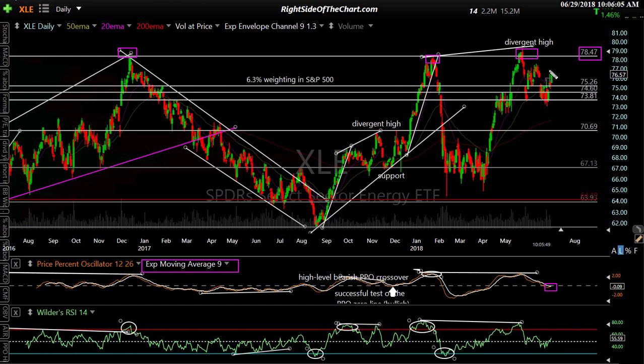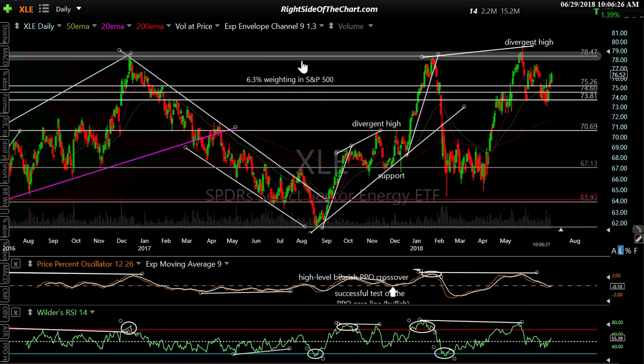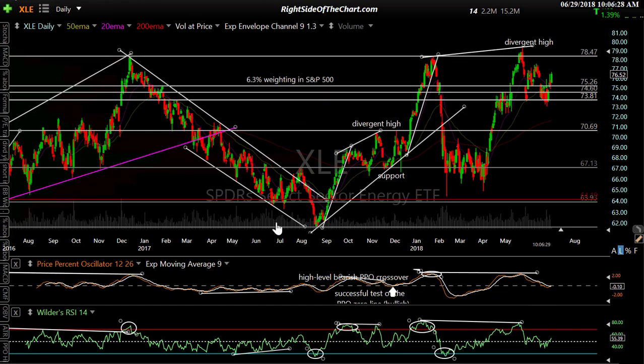Let's see what happens. And again, with the ascent that we just had in oil, or we're having right now, the upside appears limited. Let's say, I don't know, 3, maybe 4% more upside, if that. But we can reverse anytime. And if so, that can flip this trend indicator bearish, and have these divergences play out for more than this correction so far. By the way, that's a 6.3% weighting in the S&P 500.